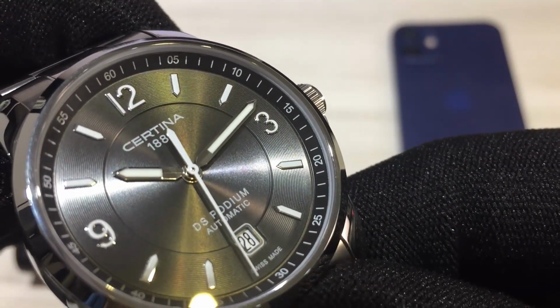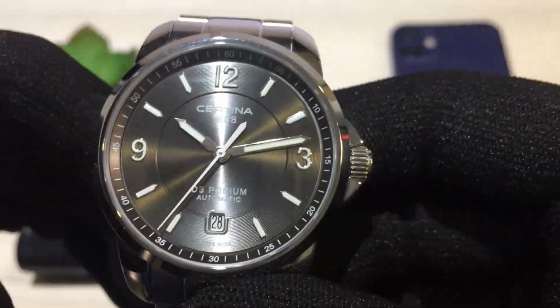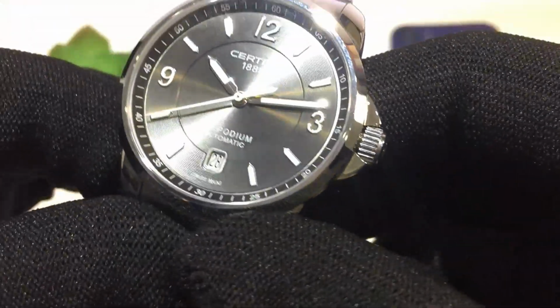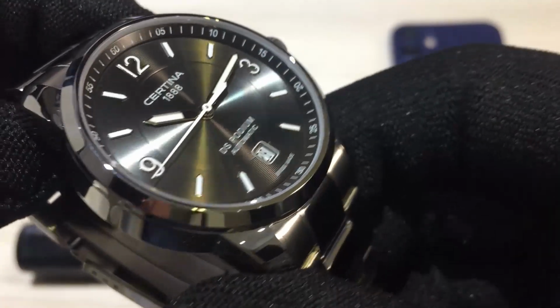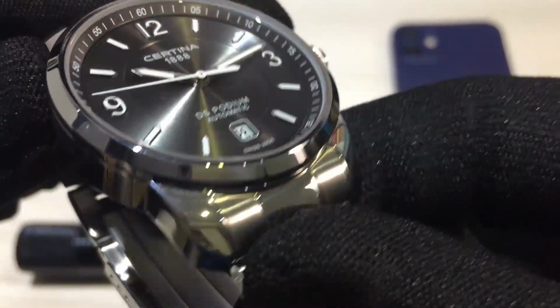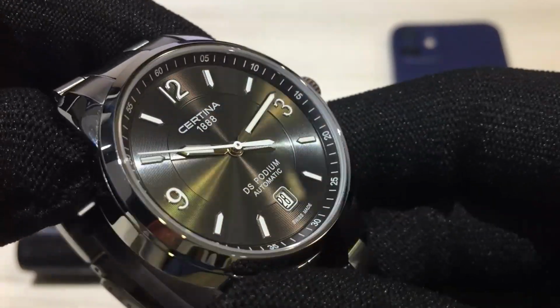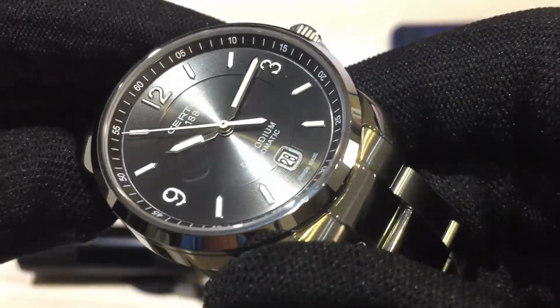Another thing is that the second hand is not lumed, so when you are looking at it in the dark, you can't see it going around really. So I wish they put a little bit of lume on there, but there you go. It's just a little bit of a trade-off, I suppose. Also, with no AR coating, in some situations you get a little bit of glare there, but at this price, I'm not really that disappointed about that.